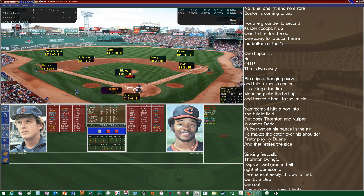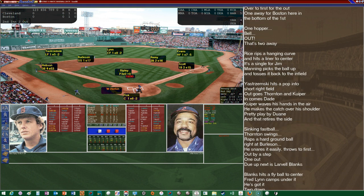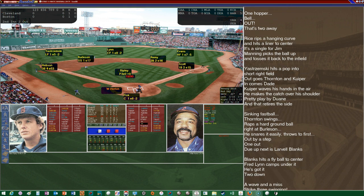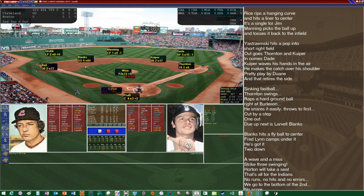Larvo Blank's up now, hitting .306 with a homer and 3 runs batted in. And he gets under one, and Lynn will make the catch for the second out. Willie Horton will come to the plate next, hitting just .167 with 2 homers and 3 runs batted in. It's going to be off of his 2 column, and he'll strike out. Strikes out swinging. So that's it for the Indians. No runs, no hits, and no errors.